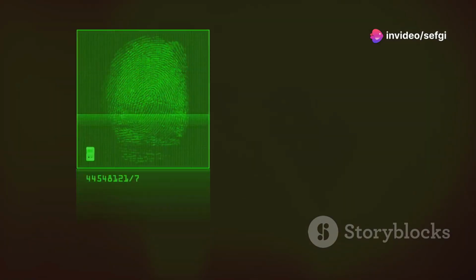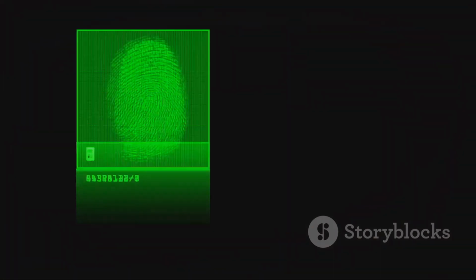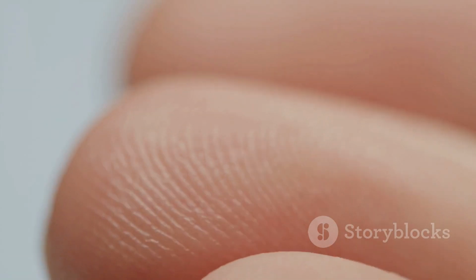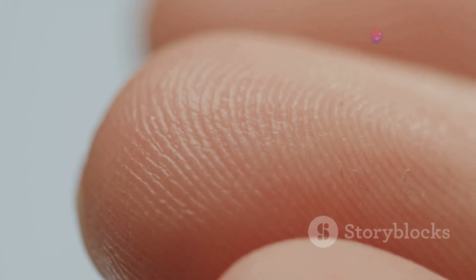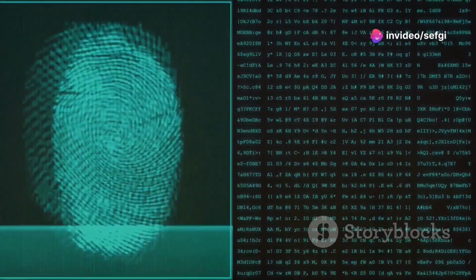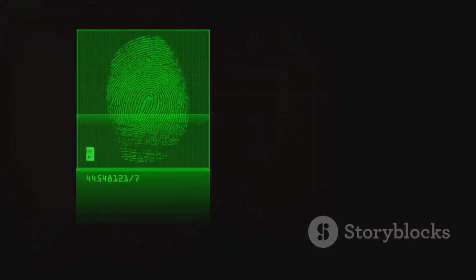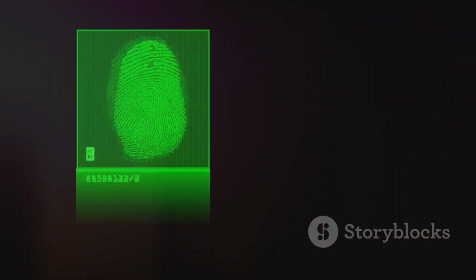In science fiction, fingerprints never lie. Yet, in real life, the story is more complex. The state of a person's fingerprints after death can vary greatly. This raises questions about their reliability in post-mortem identification. Our journey begins by exploring the science behind fingerprints. So, let's dive in and uncover the fascinating world of fingerprints.